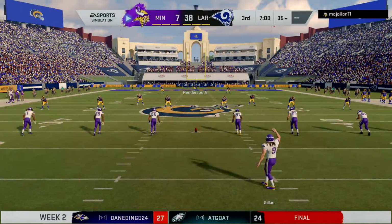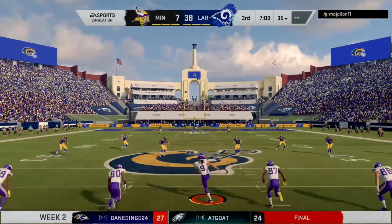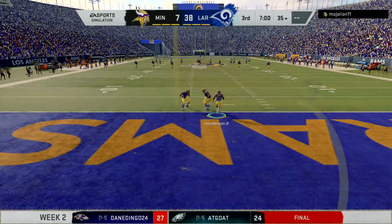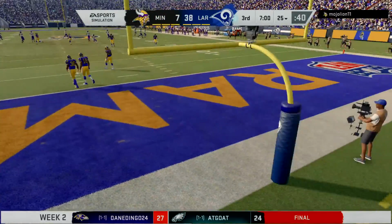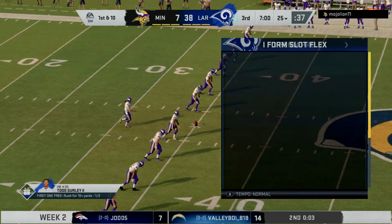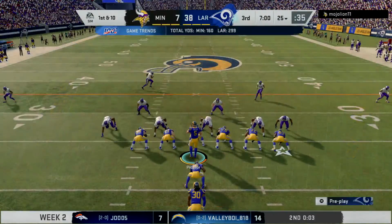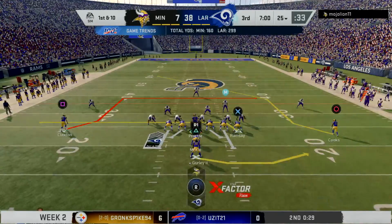The Rams going to get the football first here, and they look to build on their lead as the second half gets started. And that'll carry over the back line of the end zone for a touchback. The LA offense ready to go for their next drive.